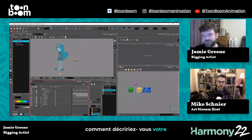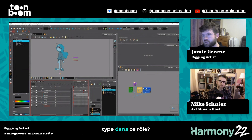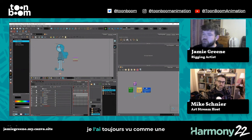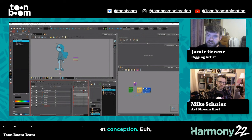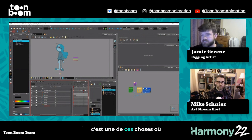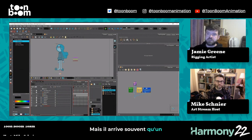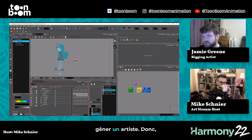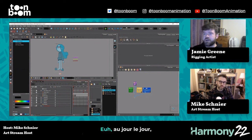So how would you describe your role as a rigging artist, and what does a typical day look like in that role? The role of a rigging artist, I've always seen it as kind of the bridge between animation and design. It's one of these things where it's a little bit of a mystery what happens in between that part. But there's a lot of times where sometimes a design could include certain elements that might actually hinder an artist. So there's a huge part of that as well that goes into rigging.